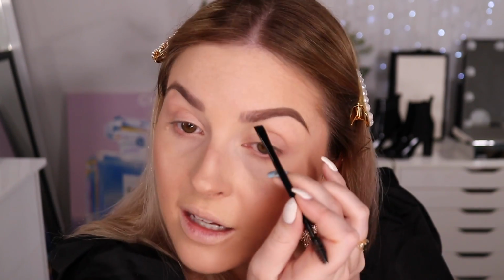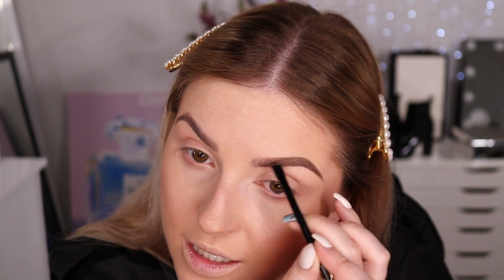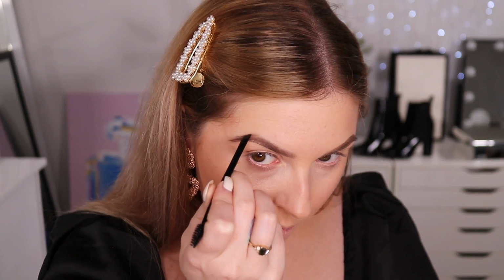For beginners it could be really good because it's not ridiculously pigmented or anything, so you can layer it up a little bit. But if I compare this product to my Benefit or my Urban Decay brow products, I just don't like it as much. Once again, it's actually not terrible, but it's just not up to par with some of my other stuff. I feel like I'm making it work.